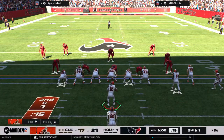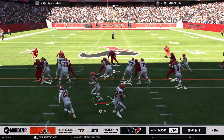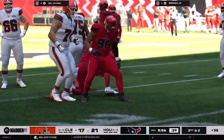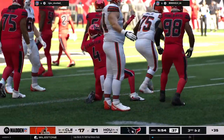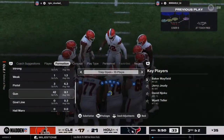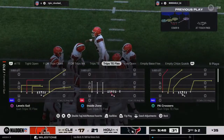Ready? Oh, he taps it quick to the receiver coming across here. Ooh, they're on that one. 2nd down is going to end up in a loss of yards. Brought down behind the line of scrimmage. A loss of a yard on the play. And it's 3rd down.